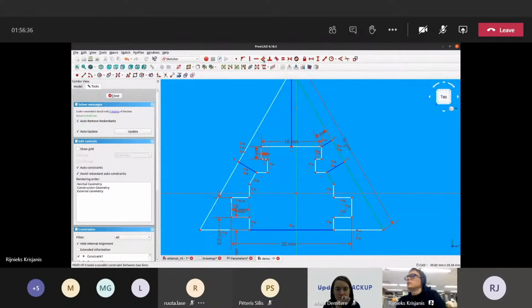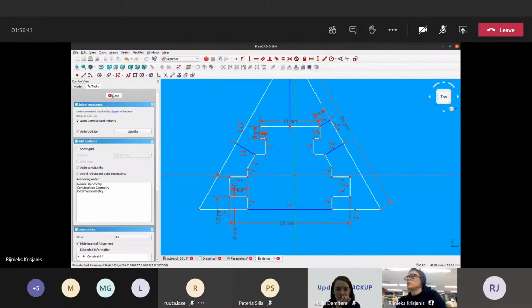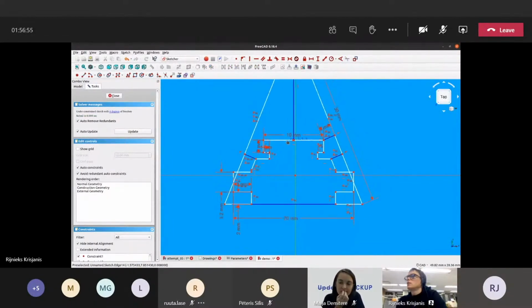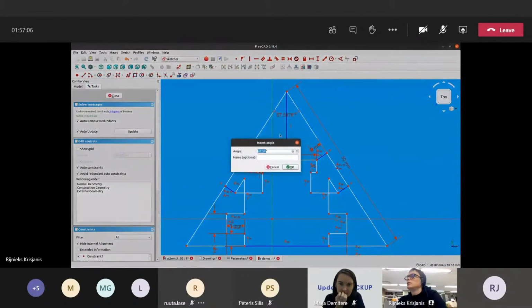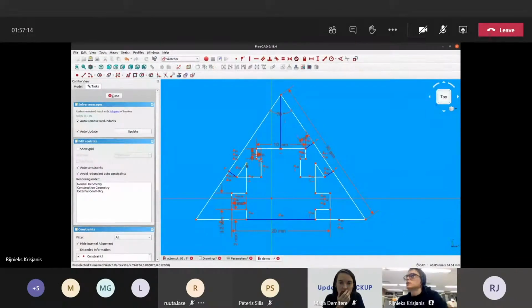I'm going to make these parallel. So you see a lot of constraints. You probably could do it in a much easier way. And here also I want this to be equal with that. And I can also decide the angle in between here. So let's make something 70. So in this case, I don't have an existing structure to support this.